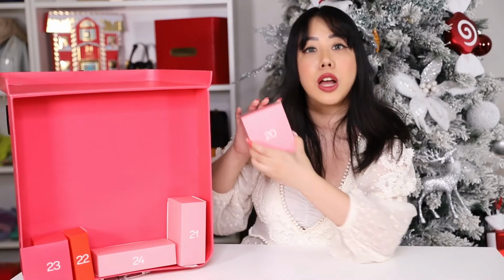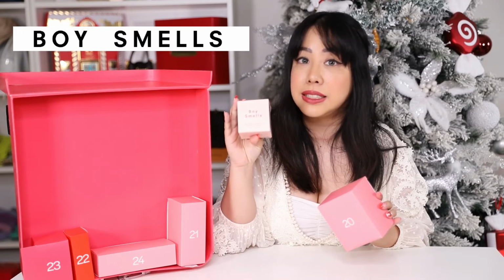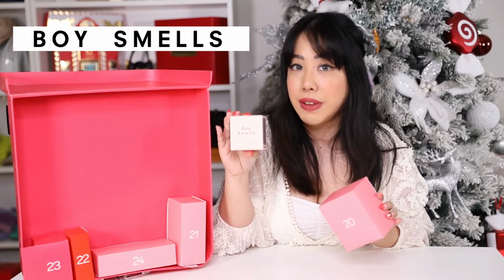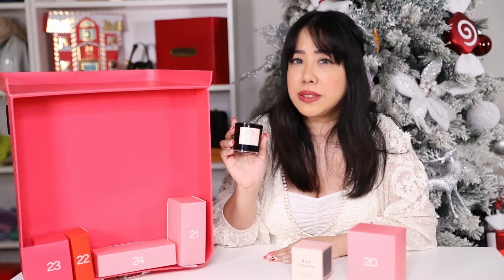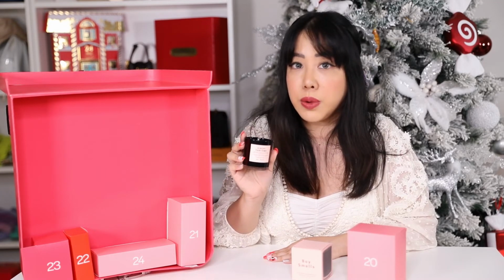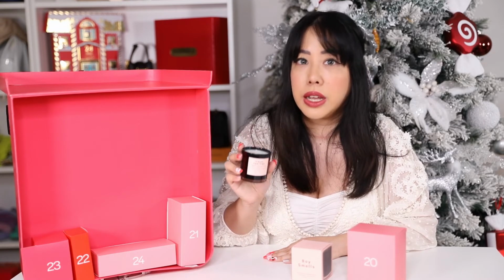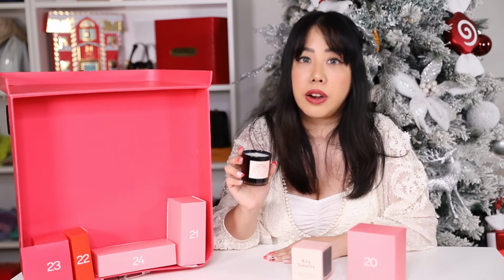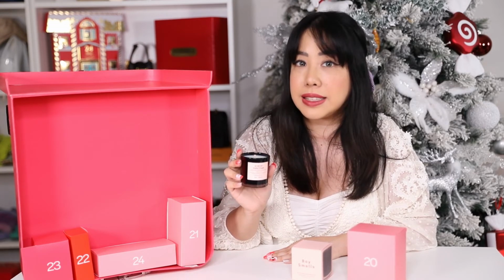On to box 20. So number 20 is a mini candle. It is the Boy Smells Hinoki Phantom Scented Candle. So I usually love all things candle, but this one is very strong. It smells very, very woody, very earthy, and very, very strong. I usually love light, airy, floral, sweet, like caramelly and fruity scents.